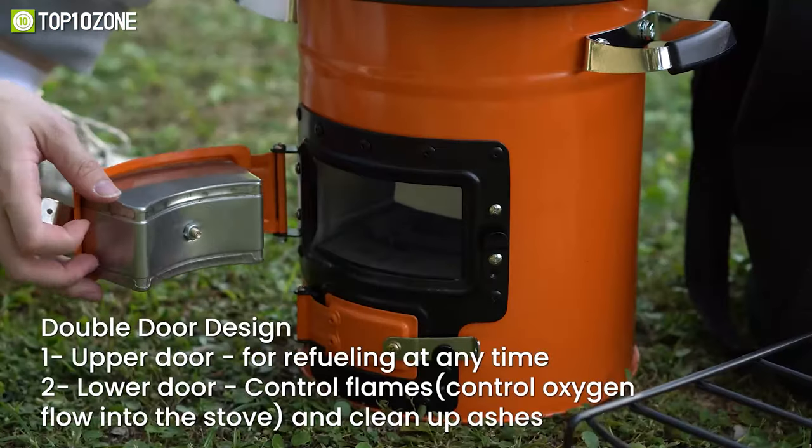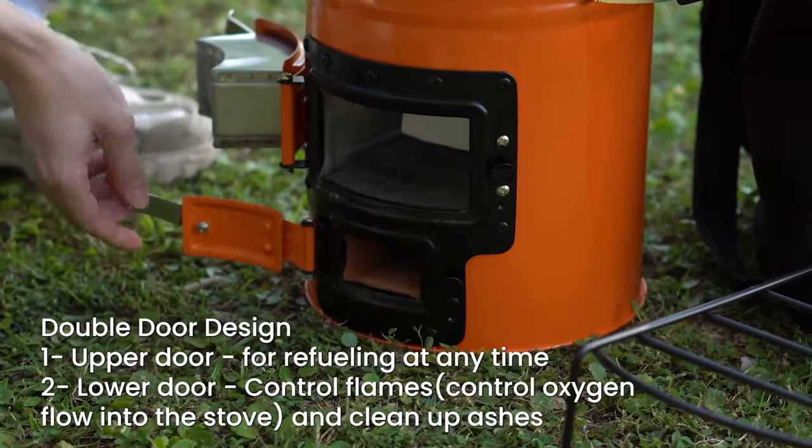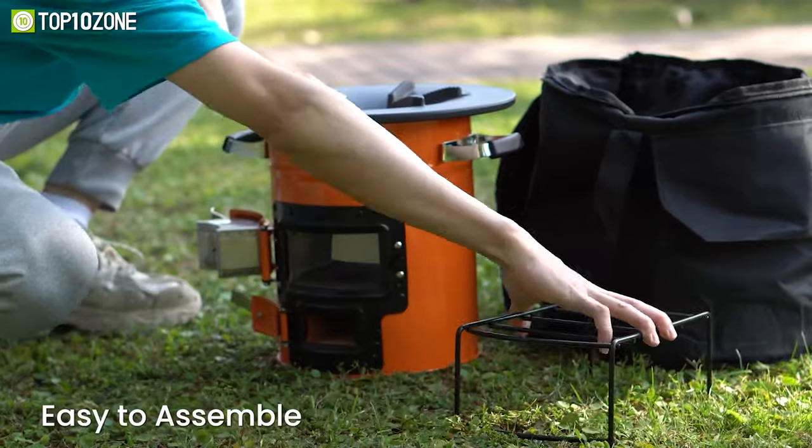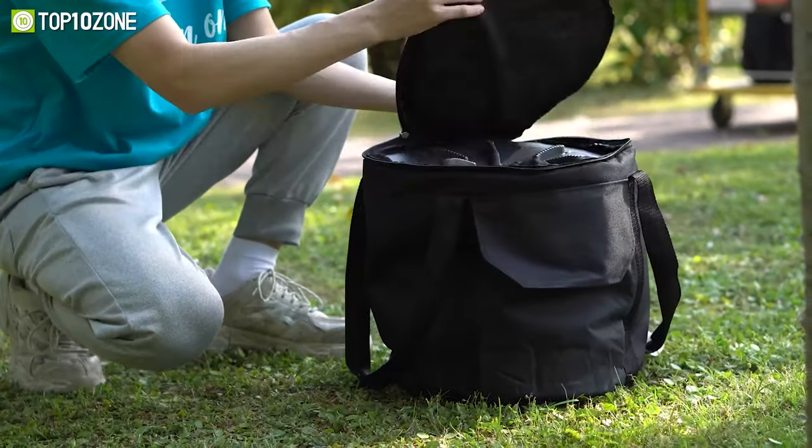But the convenience doesn't stop there. The stove's reinforced metal frames, hinges, and silicone-covered handles make it easy to regulate airflow, move the stove easily, and store it in its portable carry bag when not in use.